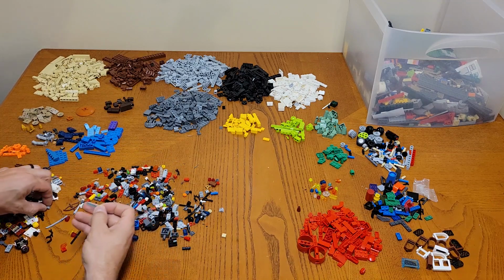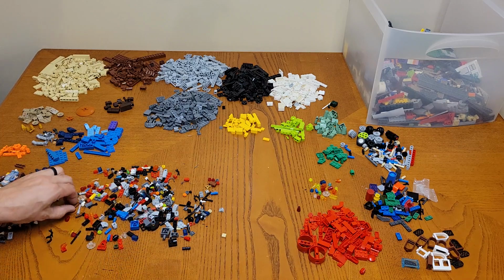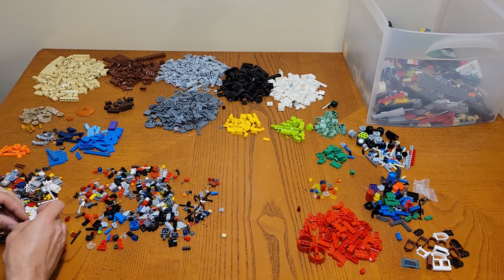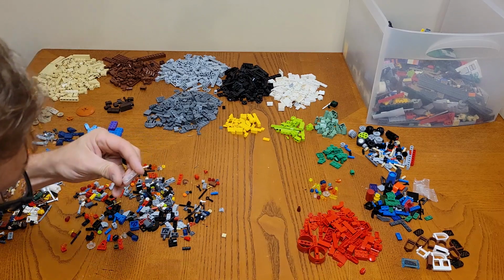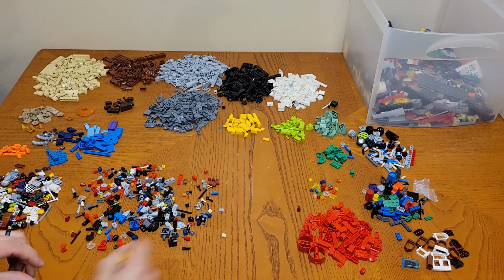A lightsaber here, where's the hilt? There we go. Just having stuff in a bin, you never know what you're going to pick up and give you an idea for something. If you're just ordering what you know, you're probably never going to really expand and learn anything new. So getting random stuff can be really good.